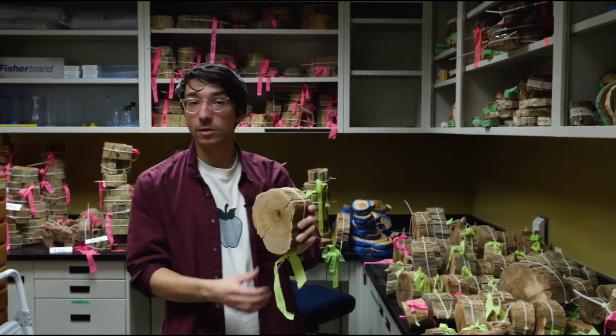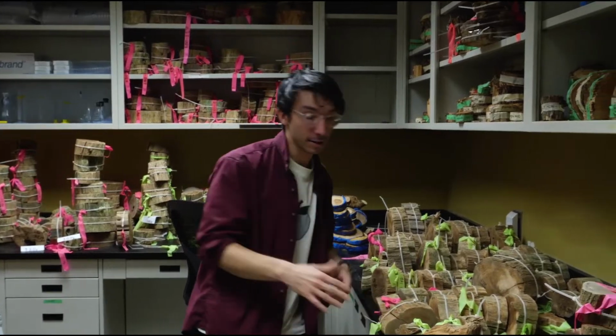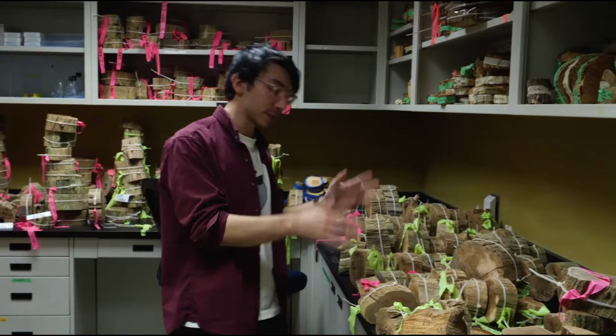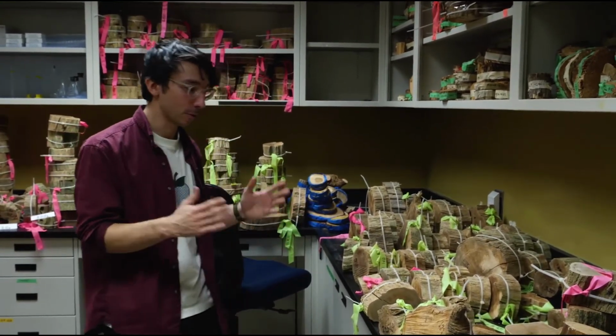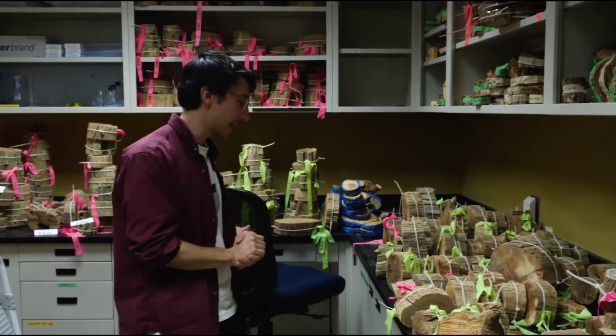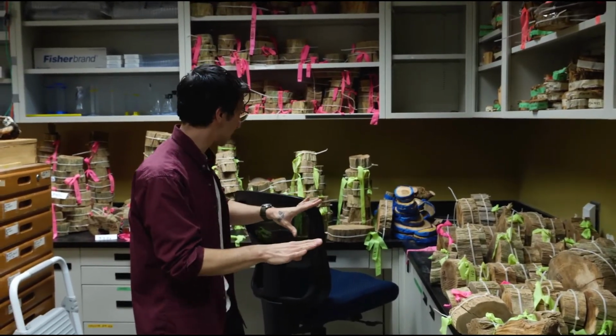And they decompose a lot slower underwater because the bacteria that decomposes them on land isn't there because of the lack of oxygen. And so the trees are preserved really long, and we go really far back in time. And the farther we get back in time, the more context we can get for the changes in climate and environment we're seeing today. And that's one of the types.